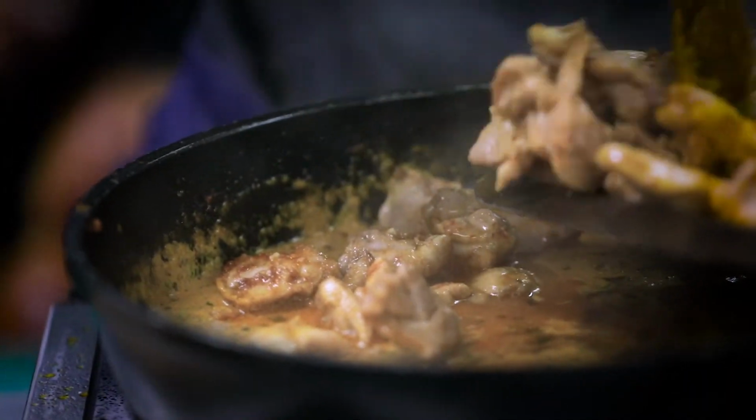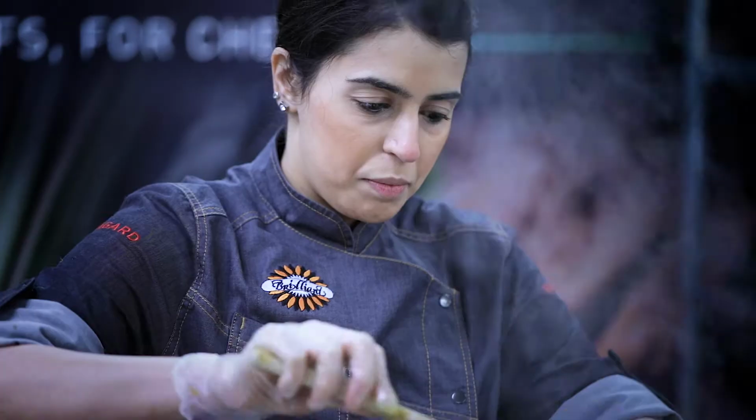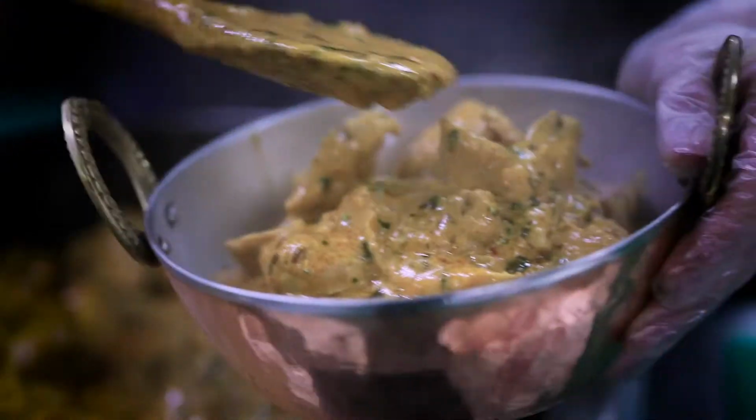It tastes absolutely delicious because the chickens are left to forage in their natural environment. The chicken that I used in my makhni today was from Beechridge Farm, which is a small family-run business, and you could really tell this is the best quality.